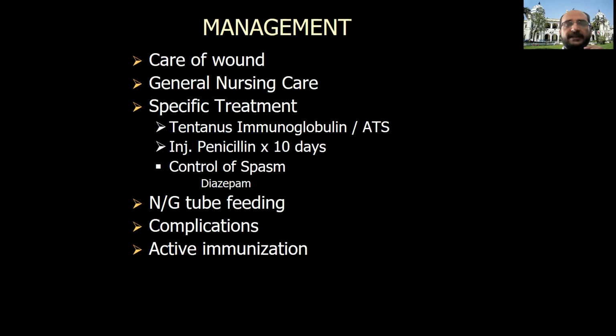Once tetanus has occurred and the child is admitted, may it be a newborn, a child, or an adolescent, care of the wound is of paramount importance. Thoroughly clean the wound with clean water. General nursing care, of course. The specific treatment is with tetanus immunoglobulin to neutralize the circulating toxin. But whatever toxin has attached to the nerve endings would remain there for a certain period of time.